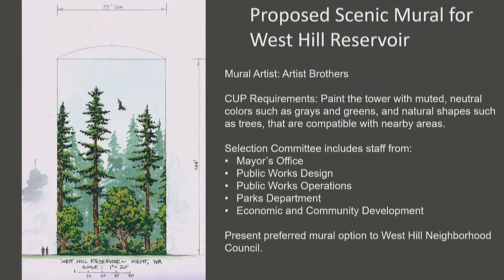What we are going to do is require the artist to develop three renderings, much like you see on the left side of your screen up here, and present those to the city. The city is then going to put together a selection committee with staff from the mayor's office, public works design, operations, parks, and also ECD. From there, the selection committee is going to review the three designs. They're going to pick their favorite.